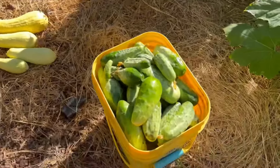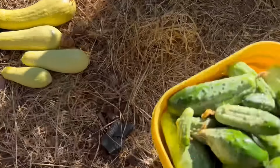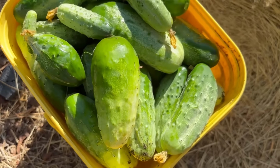Have you ever seen such? Well, for one of the first pickings of the year, this ain't too bad looking. Got a bucket full of cucumbers and almost 2 big squash. There's another one of those, what we call dry weather cucumbers.